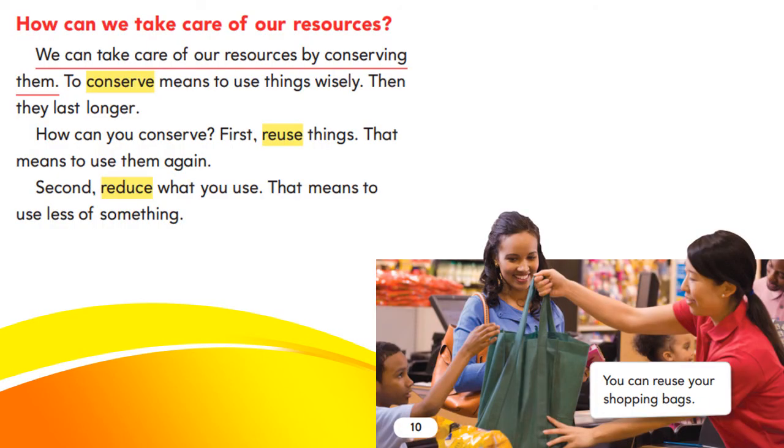How can we take care of our resources? We can take care of our resources by conserving them. To conserve means to use things wisely. Then they last longer. How can you conserve? First, reuse things. That means to use them again. Second, reduce what you use. That means to use less of something.